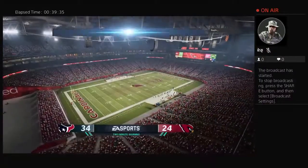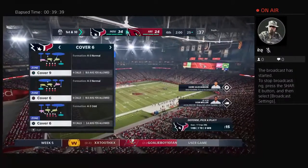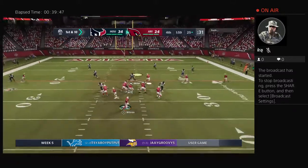2 minutes left to play in this football game here on EA Sports. 1st and 10 at the 25-yard line. So the Cardinals, they've got the football here as we get you reset. They've got a 1st and 10 as they search for a late score.